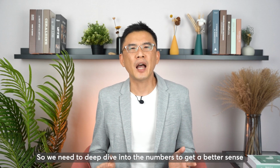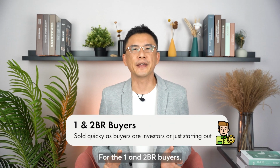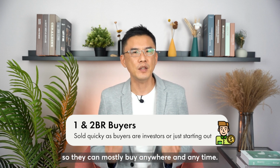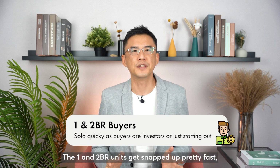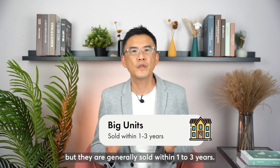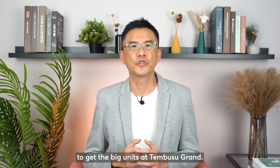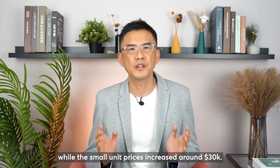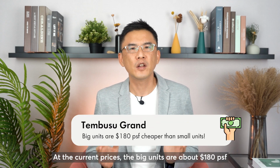So, we need to deep dive into the numbers to get a better sense of whether the entry price is good. For the 1 and 2 bedroom buyers, most are investors, or starting out with their first property, so they can mostly buy anywhere and anytime. That is what we see around Singapore. The 1 and 2 bedroom units get snapped up pretty fast, but the big units take a while to sell. But they are generally sold within 1 to 3 years. This also creates good opportunities for buyers to get the big units at Tembusu Grand. Since launch, the big unit prices stay the same, while the small unit prices increased around 30k. At the current prices, the big units are about 180 per square feet lower than the small units.